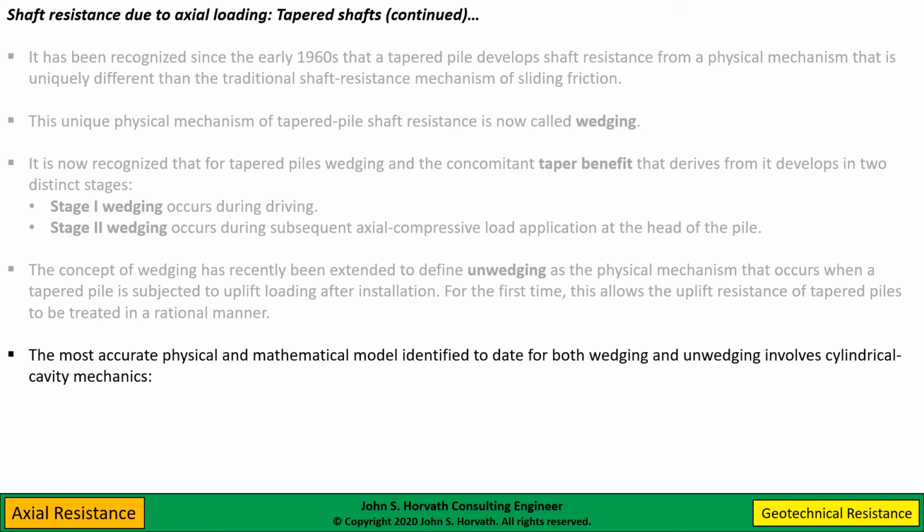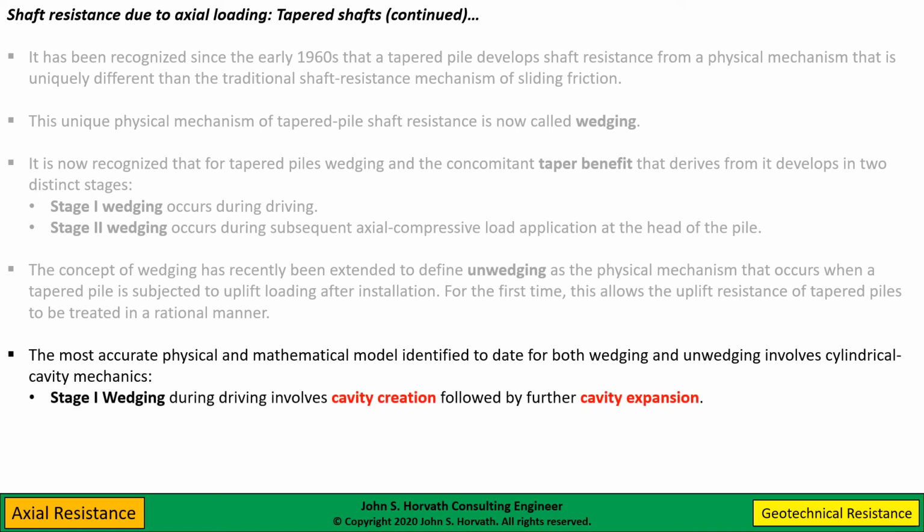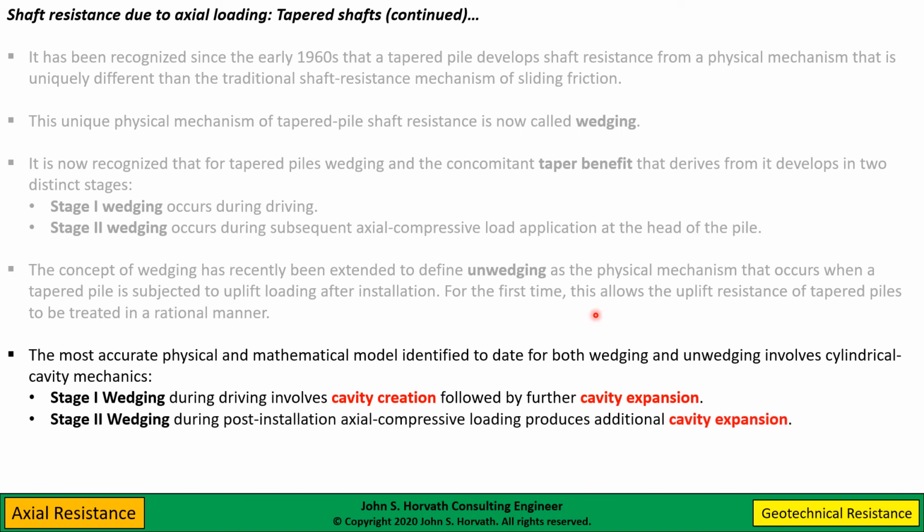So we put these concepts together. We use the concept of wedging as the physical mechanism that defines what happens when you actually axially load a tapered pile. You have wedging or unwedging depending on the direction of load. We couple the wedging and unwedging with cylindrical cavity mechanics, and we conclude that stage 1 wedging that happens during tapered pile driving involves what we call cylindrical cavity creation, followed by further cylindrical cavity expansion. And then when we have post-installation axial compressive loading, we have additional cavity expansion. If we have unwedging due to post-installation uplift loading, we can model that with cavity contraction, or what is sometimes called unloading.